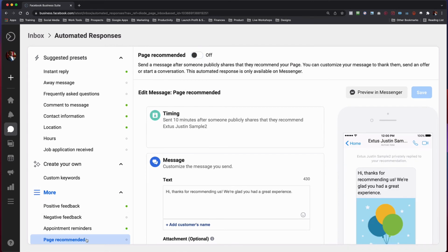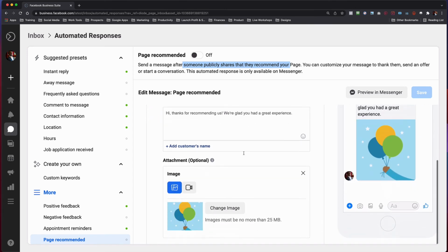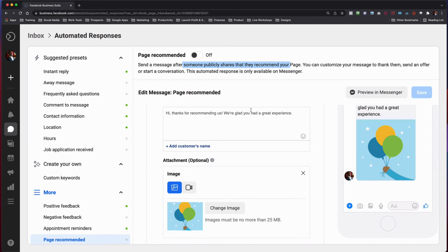And finally, we have page recommended. If somebody shares your page publicly and recommends your page, then you could send them a thank you message as well. So this is how this all works, guys. As you can see with the thank you message, you could create a video, you could put an image and attach it there. You could have a custom thumbnail there as well. So you could really customize, and it does a lot of cool stuff here.